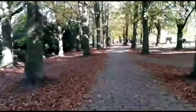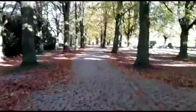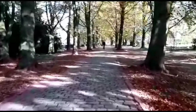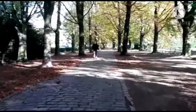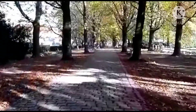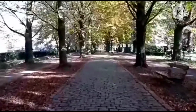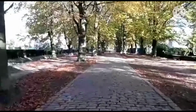This would have been the driveway in the old days that leads towards the entrance. And I grew up here nearby, so obviously I came to play here very, very often when I was a kid.